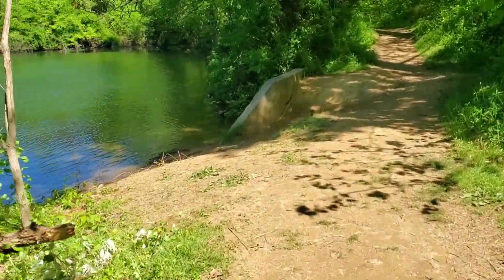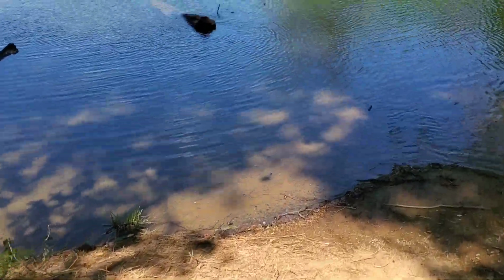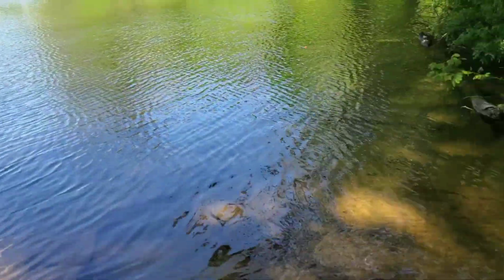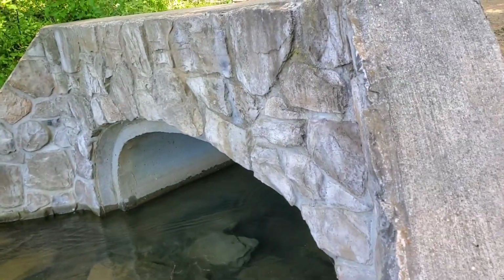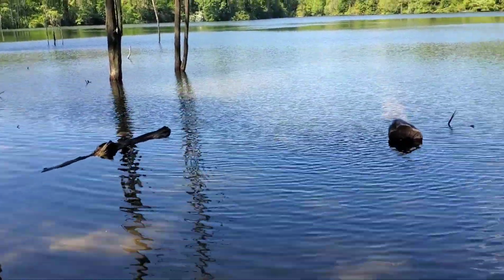Got to bring my guys out here. Here's another spot where you can just go right down along the water. I think they were doing some work here. I think there was somebody actually in that tunnel clearing some stuff away on my first lap.